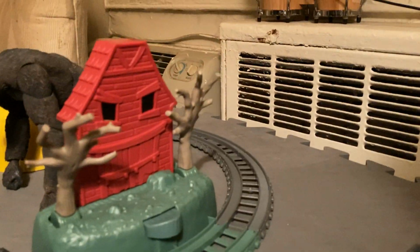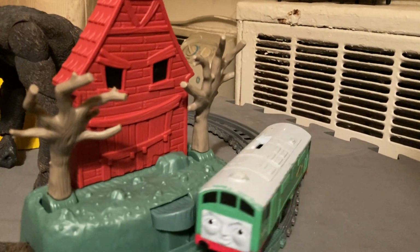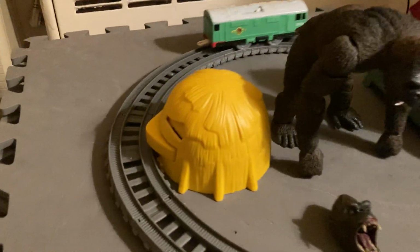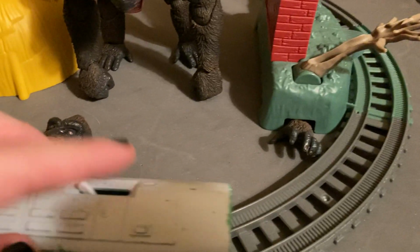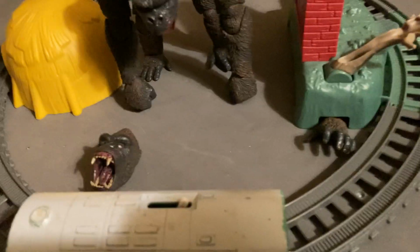So let's see it again. Its eyes also open. It's like a barn, angry shaped barn. And you don't have to reset it, engines can still pass it. So yeah, the hay and the little barn. I was originally gonna get the set, but the seller would never respond to my questions. I asked him stuff.